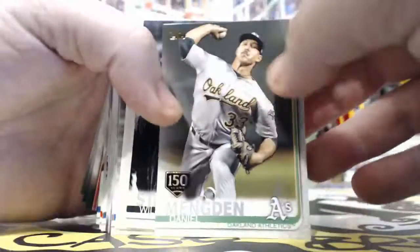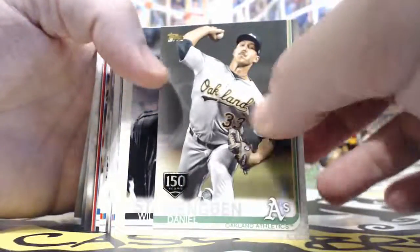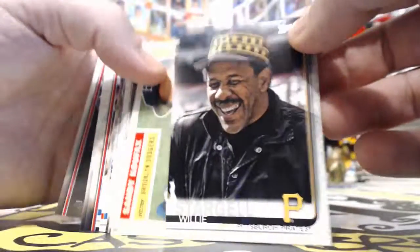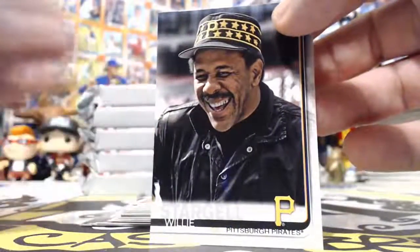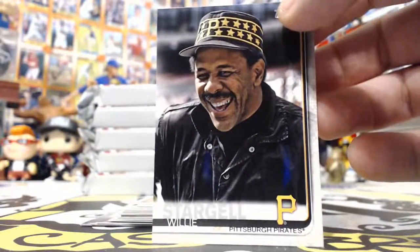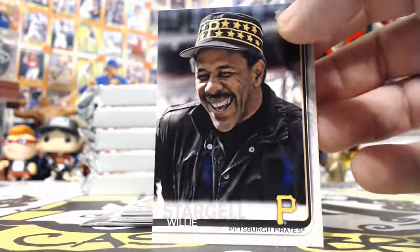Daniel Mengden, 150 years. Pittsburgh Pirates, Willie Stargell. All right, big deals. There's your Buccos. I know that's your team right there. Willie Stargell, photo variation short print. That's a cool Pirates hat. I got to get one of those.